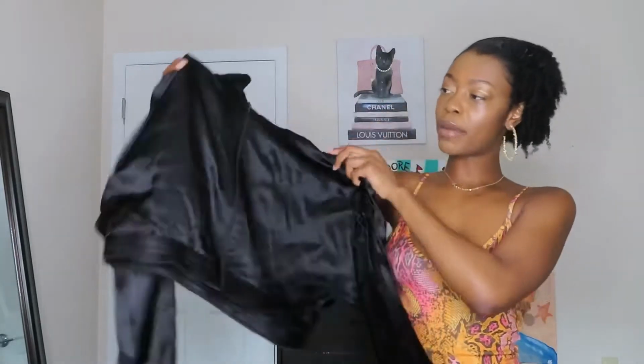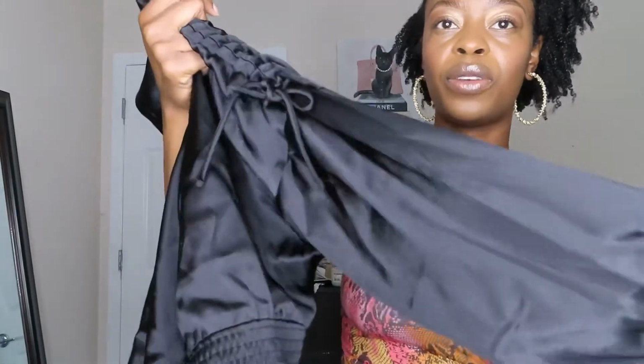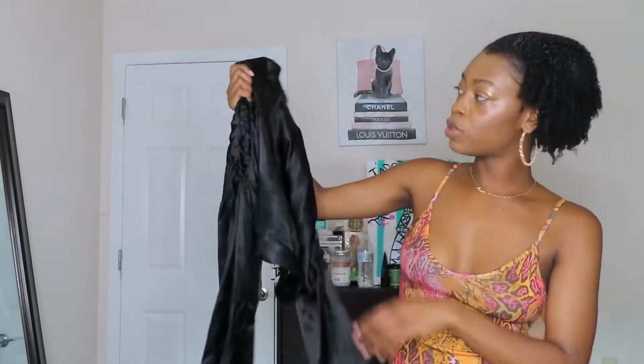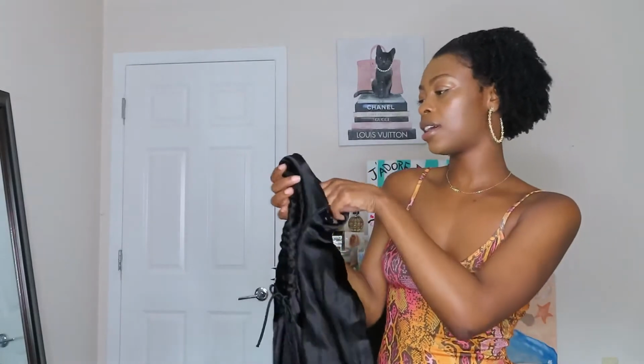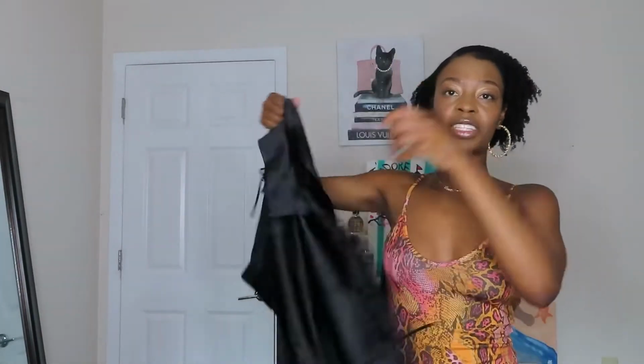Then I got this crop jacket. This is more of a silk material as well. If you look at it, it has the ruched tie strings on the side to shape the jacket. This is really cute. And then it has the genie arms, which I absolutely love with this jacket. It was very different. This jacket I got in a size small and it was $19.99. The regular price was $39.90. I love this jacket.